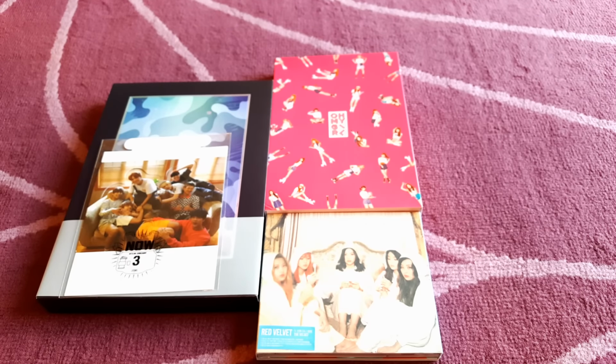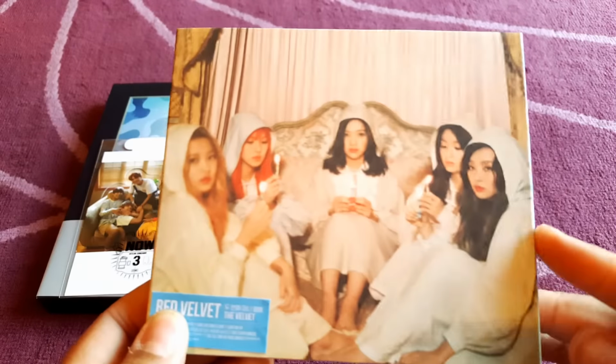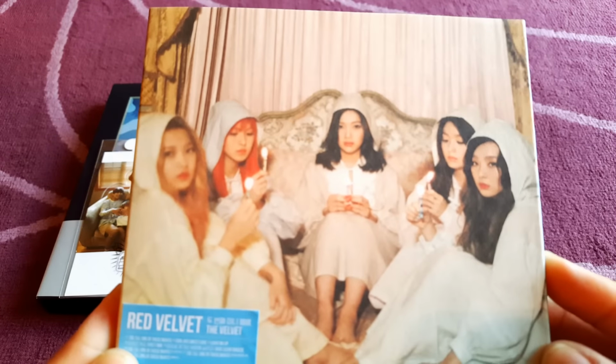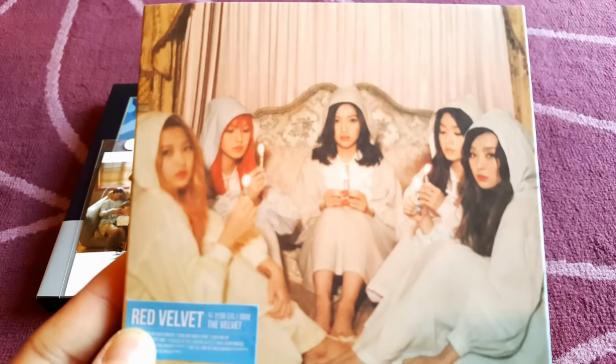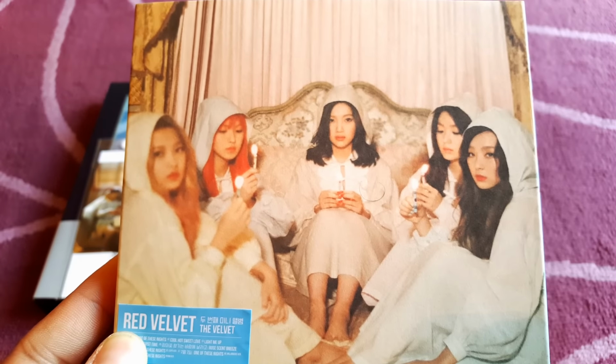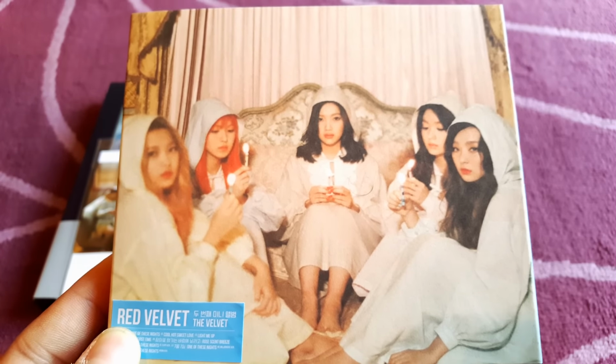Now on to the Velvet. So when I found out they were releasing the Velvet, when I first heard about it, especially after the Red came out, I thought we were going to get a full-length album. In fact, I think just about everybody thought we were going to get a full-length album. That's not the case. This is a mini album bordering on being a singles album.